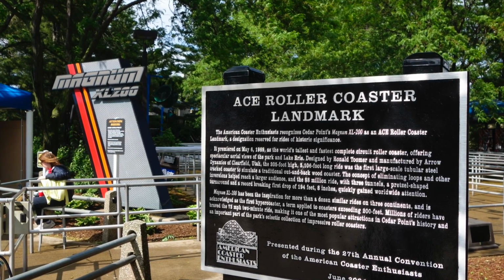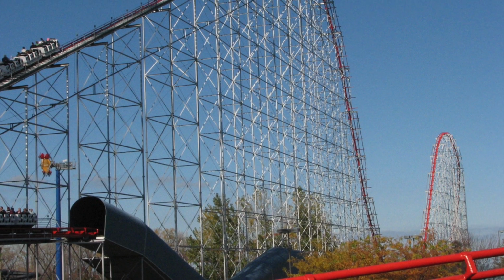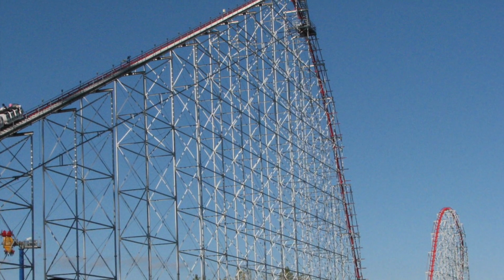Although after riding modern hyper and giga coasters, I felt like Magnum was tame, but it was a typical Arrow coaster and was very uncomfortable, even in the front seat.